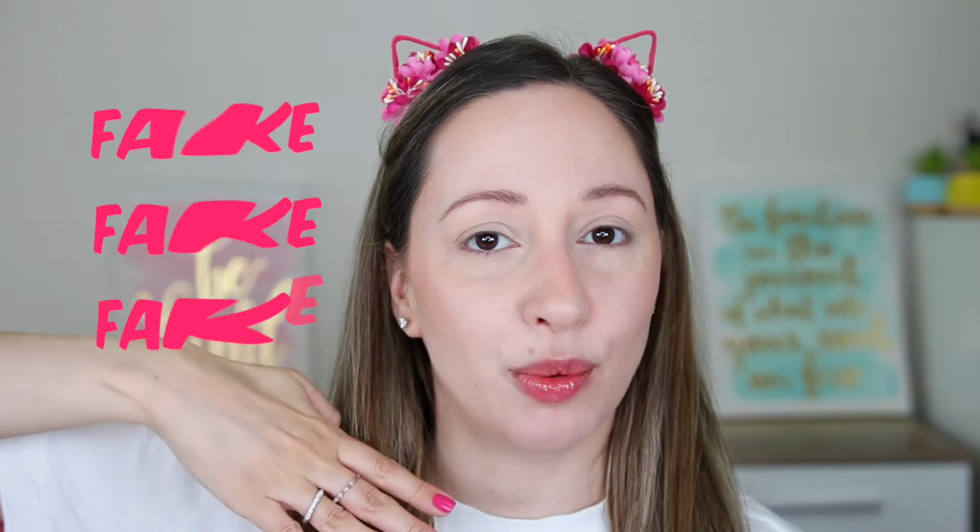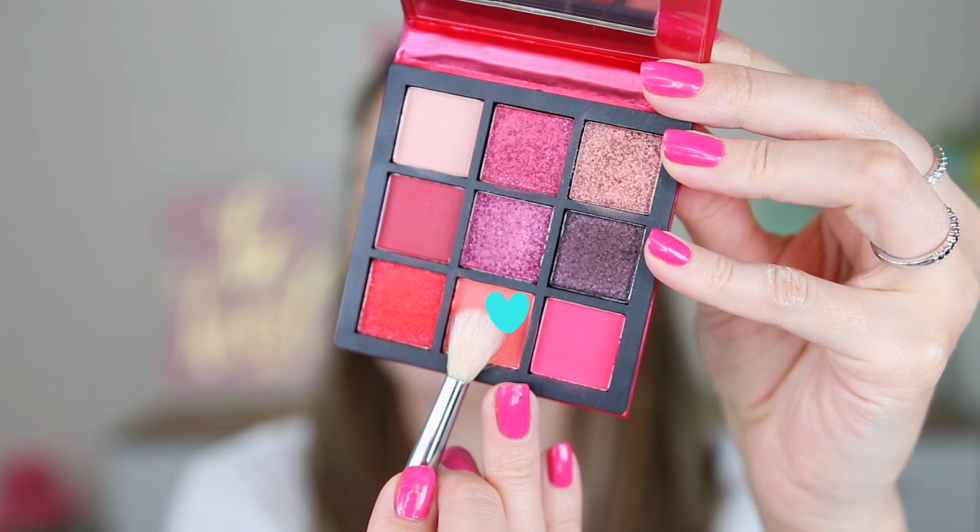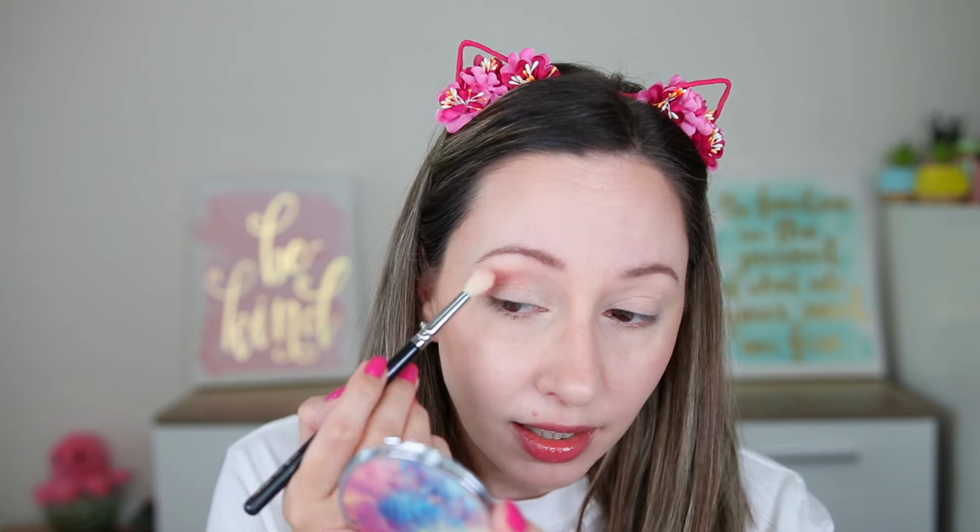And on this side, I'm gonna apply the original product. On this one, the fake. I have here lots of clean brushes, so I'm not gonna use the same ones on each eye. Ugh, it smells. I'm gonna start with this eyeshadow from the fake palette. I'm also gonna use the mirror. Ooh, that's quite pigmented. I'm gonna use a different mirror. I don't see. Okay, it actually blends pretty easily.